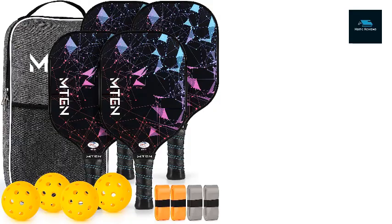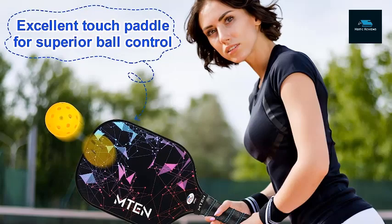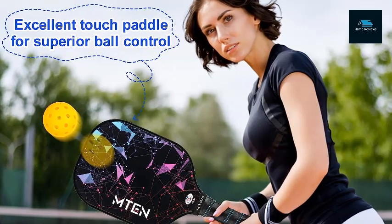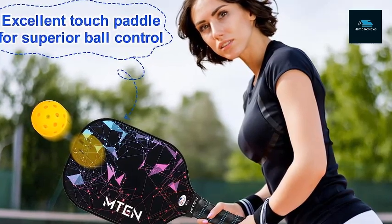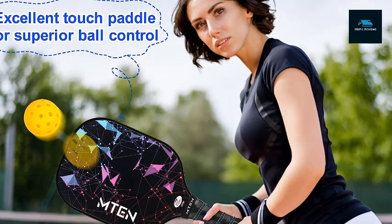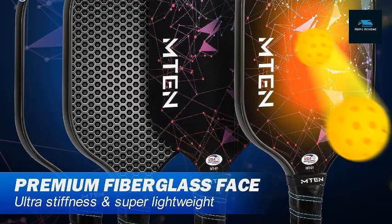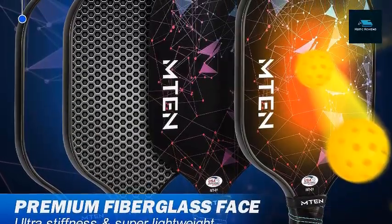Number 4. Pickleball Paddles USAPA Approved Fiberglass. The paddles are USA Pickleball approved, with a USAPA approval label for tournament play. The paddle set is designed with unique fiberglass and polypropylene honeycomb core technology, providing exceptional power and control. Polypropylene honeycomb technology reduces vibration and achieves stable speed, resulting in optimal ball strike feel. The fiberglass surface provides excellent rotational performance.